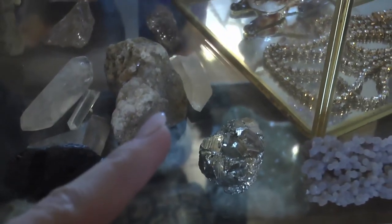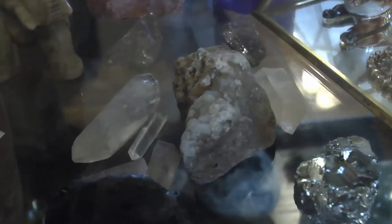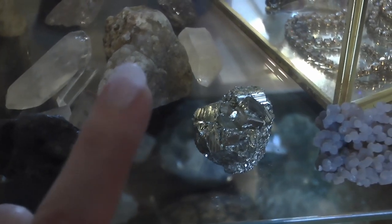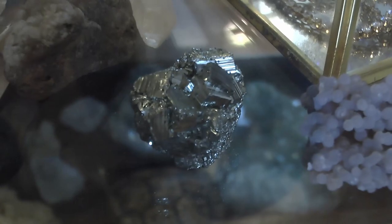This one is actually one of those quartz clusters from Virginia that I told you about earlier, but I found it in the river, so it's been tumbled. And all these pieces right here would have been really gorgeous points, but they've all been tumbled down from being in the water, but I held on to it anyway.